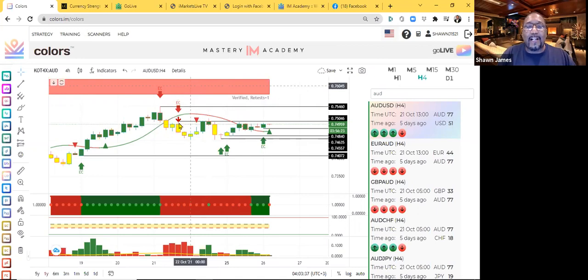The second is you want to see this arrow. We got the arrow. And the third thing you must see is this EC, engulfing candle, same thing. You got to see those three things. You don't see those three things, you don't even look at the trade, all right? And we're on the 4-hour chart. That's where we start. And then we're going to check if it's verified or proven, okay? Verified or proven, all right.